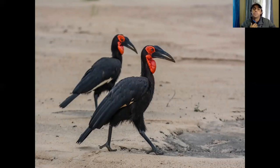They've got a bit of a blue patch on the neck, and this is a pair walking in a dry riverbed. The male has got a little bit of blue underneath the throat.